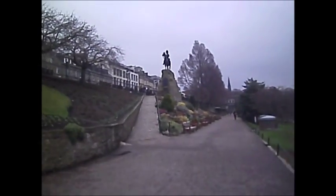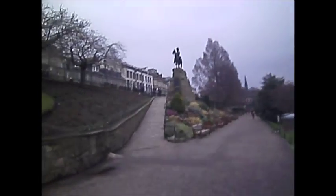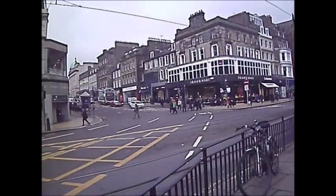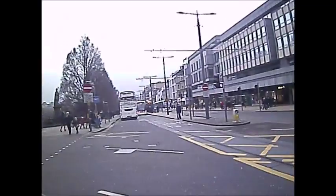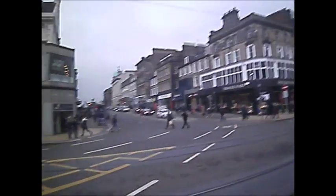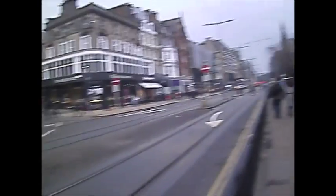Another statue to a military hero. This is the busy Princess Street. There's a tram, the Scottish tram that goes to the airport. There's the National Gallery. I won't go inside, I'm not really too keen on paintings.